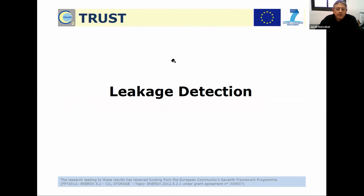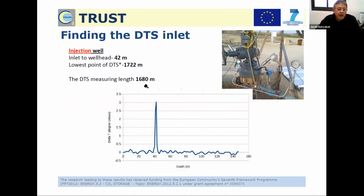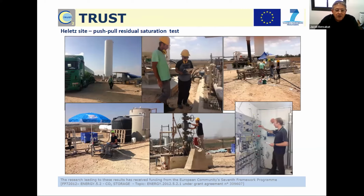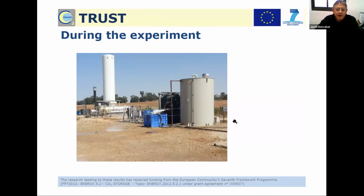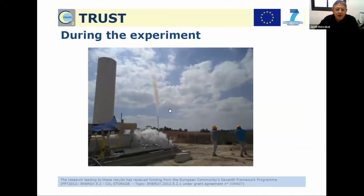And we were able also to, well, I will skip that. So this is a picture of the first experiment that we carried out with the team from EWRE and Uppsala University. You can see Auli here monitoring the flow, and me trying to control the wellhead. So that is the logistics, the CO2 tank, and finally the self-release of the well after the injection of CO2 as part of the experiment.